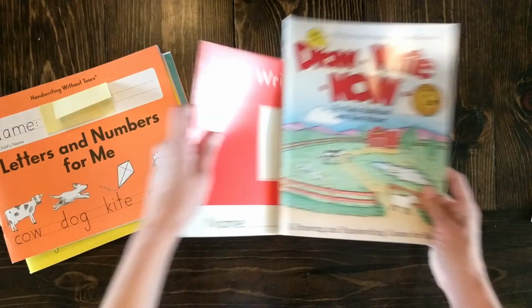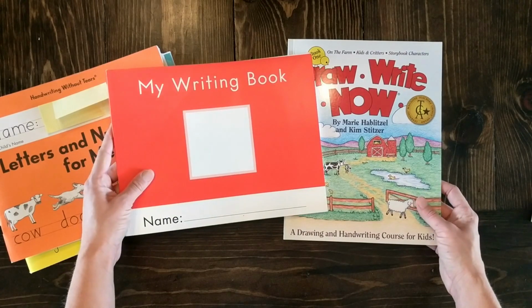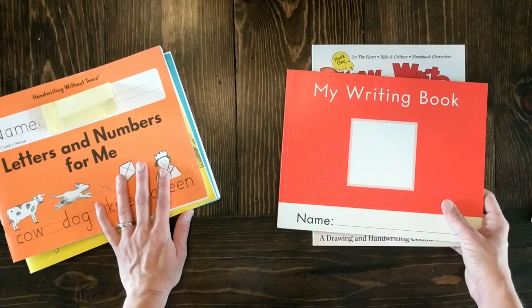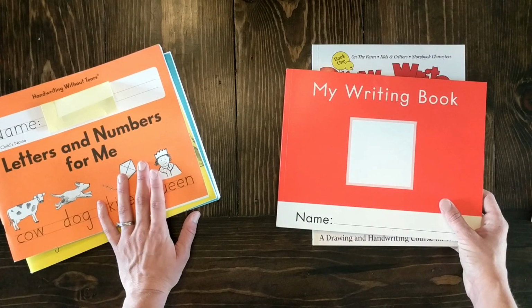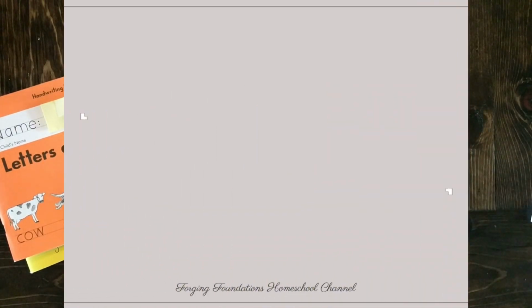So this is something I'll be doing mostly in the afternoon. We kind of break up our school day into two parts. Morning is handwriting, language arts, and math, and then in the afternoon when my youngest is sleeping, we'll do art and classical conversation stuff, which I'll show later.